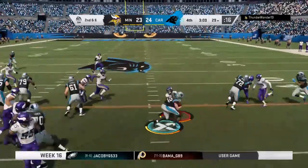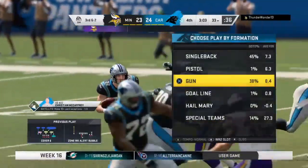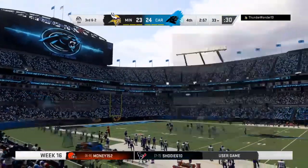They'll try and burn some clock now with McCaffrey. And able to stay on his feet past the 30 to about the 33-yard line. Give him 4 on the carry, and it'll make this a 3rd and about 2.